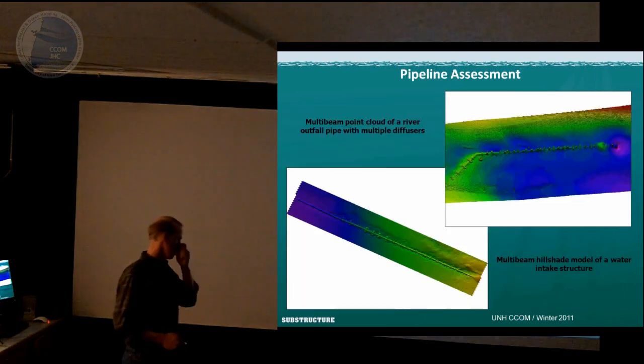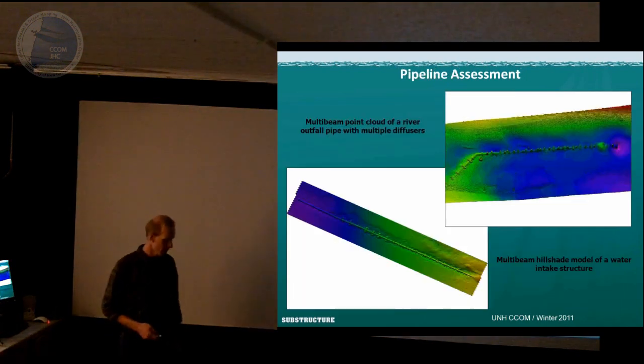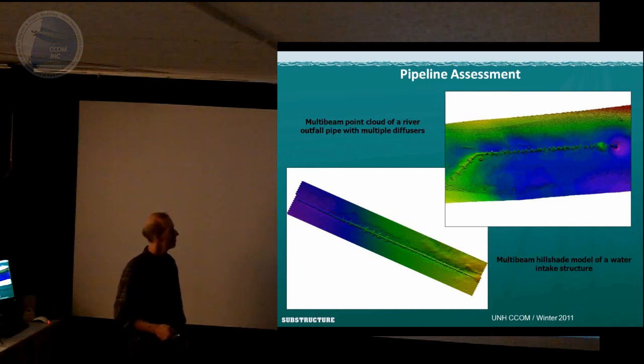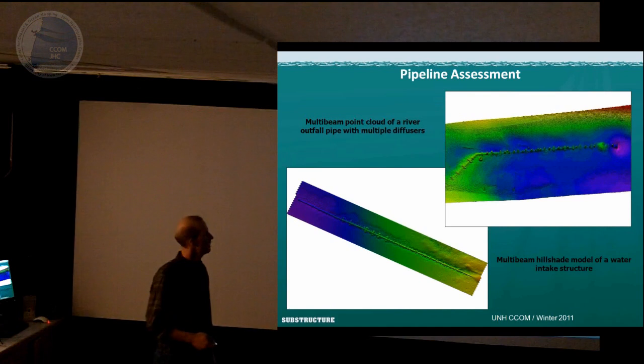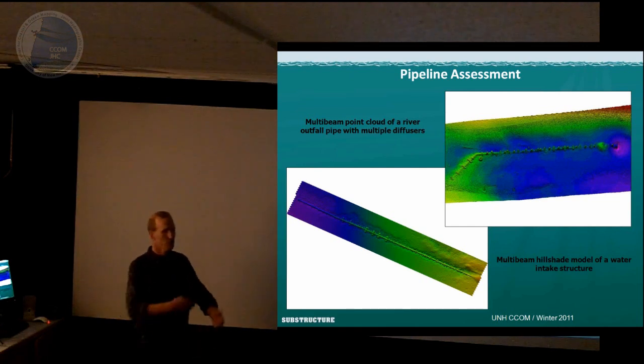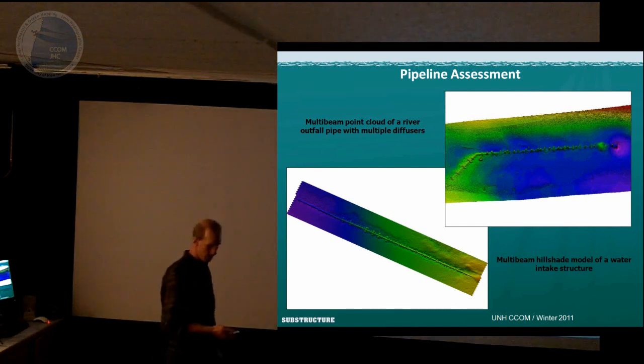Pipeline work, EPA, Department of Environmental Protection, whatever the states are, require pipelines to be inspected every year or two, depending on if they have open diffusers or ductile diffusers, some closed diffuser setup. So we do a lot of this work where we'll evaluate it, get a picture, and then we'll actually go down and shoot video. We overlay the two, so you can get a very, very good quality picture.